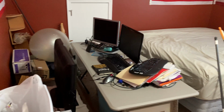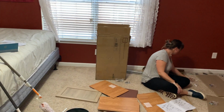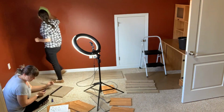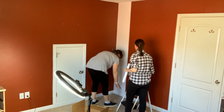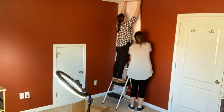My friend Juliana arrived and helped me move the bed to the other corner of the room. Then she started in on building my new desk while I worked on clearing all the junk off the old one. Once that was done, I dusted and wiped off the walls. We moved my old desk out in the hallway, and I started applying the peel and stick wallpaper.